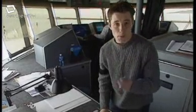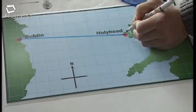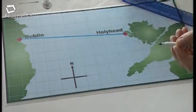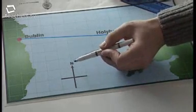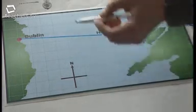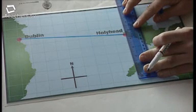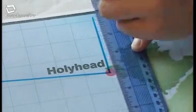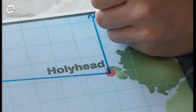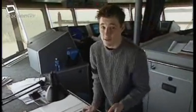Now, step two. Put your pen at where you're starting from. From is the most important word here. So we're starting from Holyhead, so we need to put our pen here and draw a line directly northwards. Now, every map should show you which direction is north. Now, this little diagram here is telling me that north is going directly up these grid lines. So if I follow that as a reference point, put my ruler here on Holyhead, and draw a line up this grid line, that is north there. Okay, that's the first two steps.